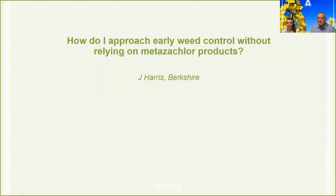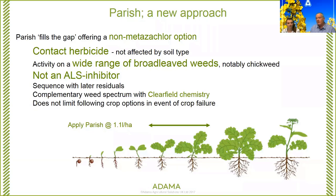There is another new option for this year, Parish. Parish, we believe, is a very valid non-metazachlor option. It fills the gap. The gap I'm referring to is we talked about how effective propyzamide plus aminopyralid is. Well, if you're nervous about making a pre-emergence application, you're not sure about using metazachlor, there's a gap there where especially broadleaf weeds can flourish.